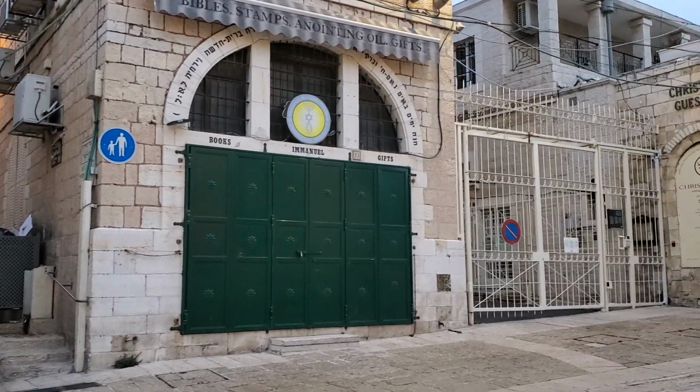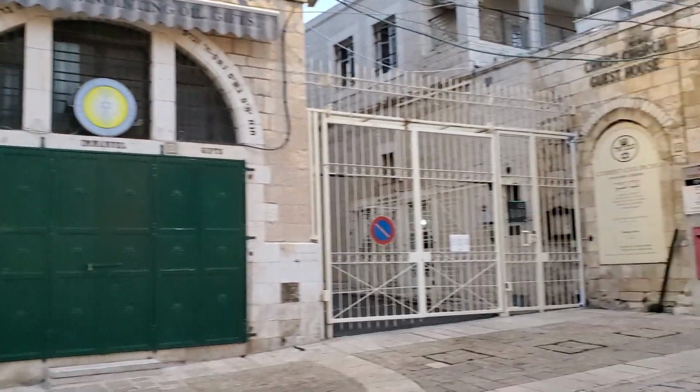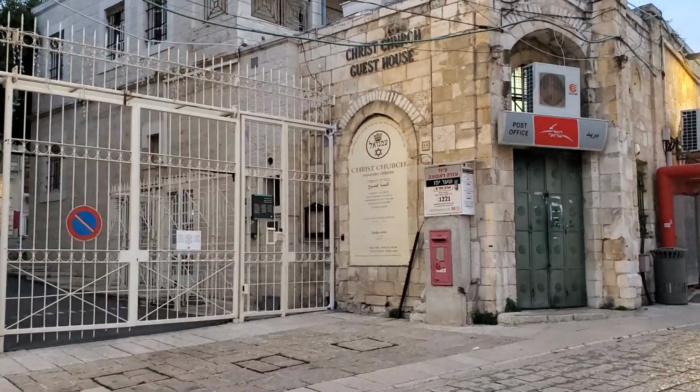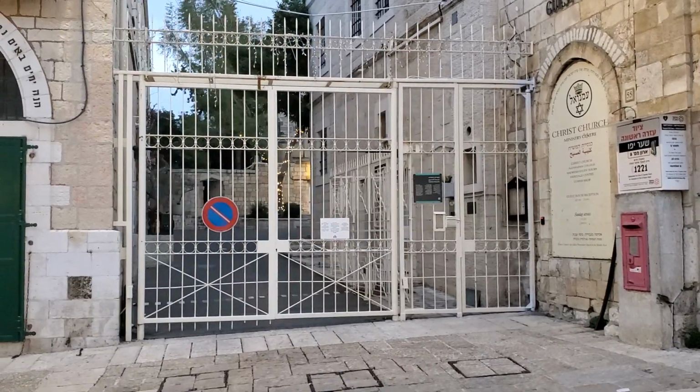Here the Emmanuel Book Gift Shop and the Christ Church is the first Protestant presence in the city of Jerusalem that began in the 1840s.